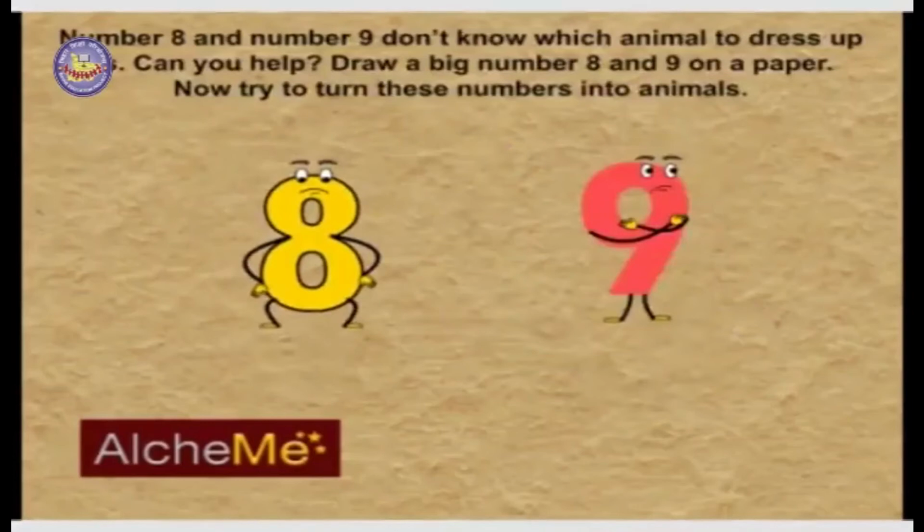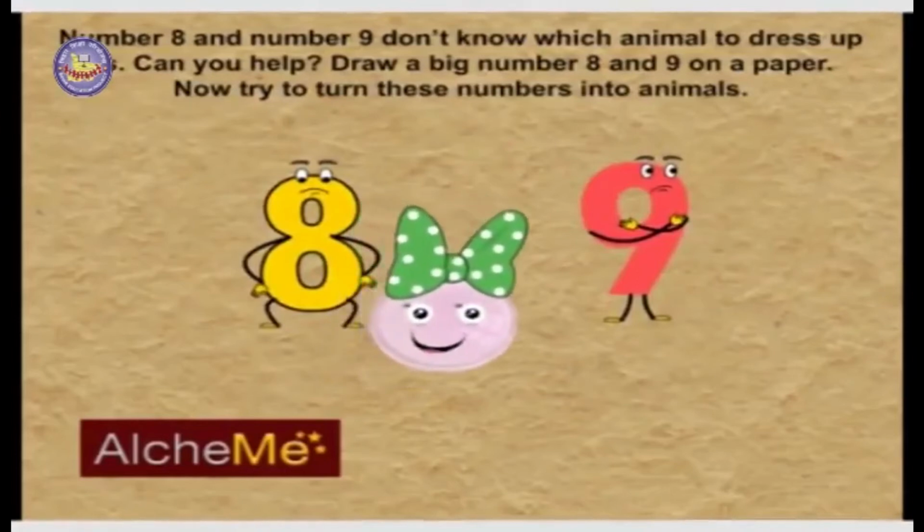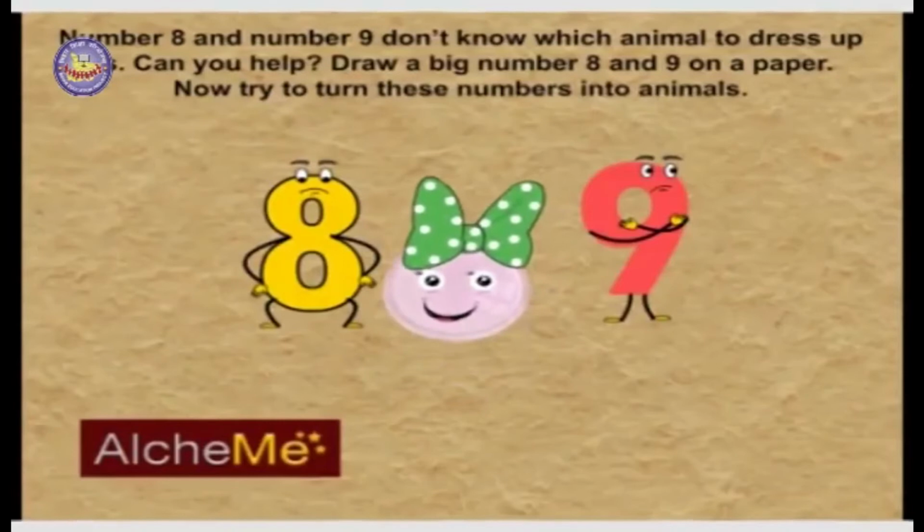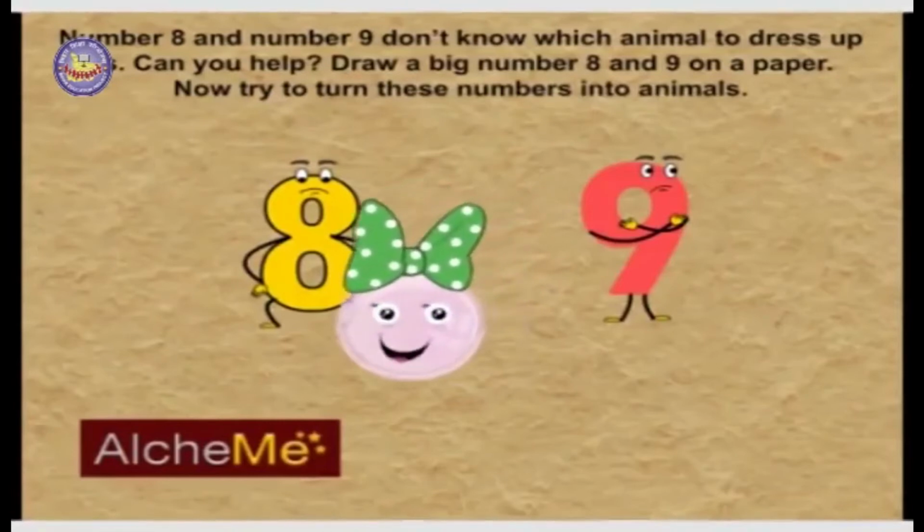Number 8 and number 9 don't know which animal to dress up as. Can you help? Draw a big number 8 and 9 on a paper. Now try to turn these numbers into animals.